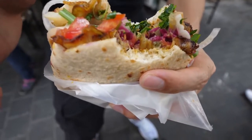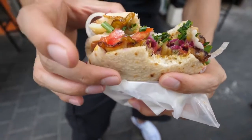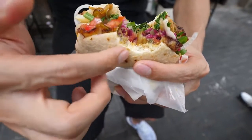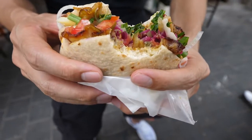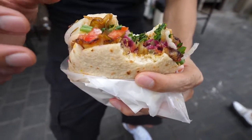And what actually also really stands out in my mouth right now is the bread. The bread. It's so fluffy. You can almost see those little bubbles in the bread. It's very fluffy, it's very light. The eggplant melts in your mouth. The onions are crisp. The tomatoes are wonderful.